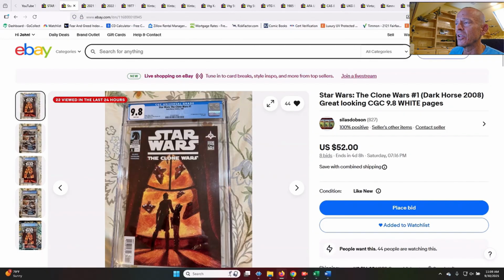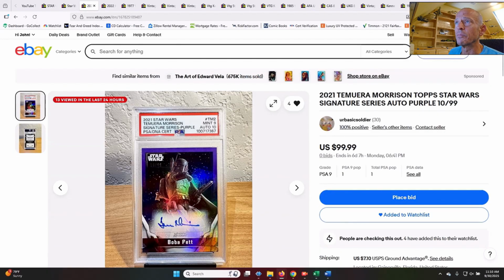And then the same seller also has Clone Wars #1, the first appearance of Ahsoka and Captain Rex in comics. This is the standard cover A, not the special edition, at auction. That one also ends Saturday evening. This one has been going sub $800 here lately. So if you can, try to get it in that $700 to $750 range. It's really dropped in price quite a bit.